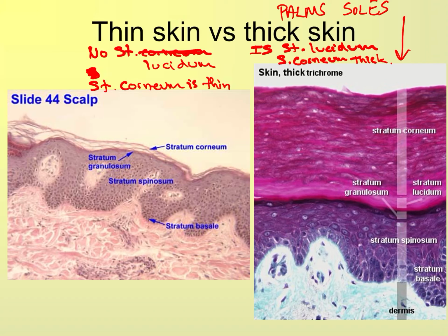Okay, so let's find the stratum lucidum. The stratum lucidum is right above stratum granulosum. So stratum granulosum is kind of like the one I look for because it's very dark. See the dark line? I'm going to underline the dark line here, right? So that's our stratum granulosum. And then right above that, you have a clear little zone. That's our stratum lucidum. And then above that, this is all stratum corneum. So this is our last layer that's completely dead.